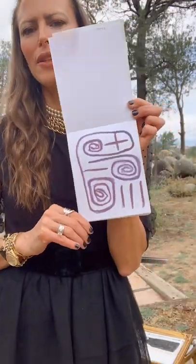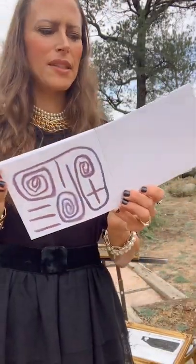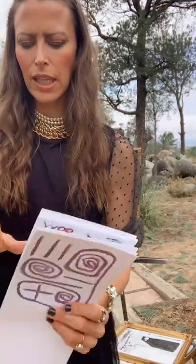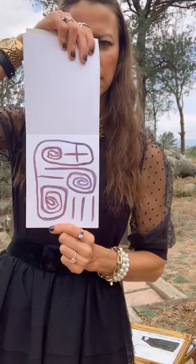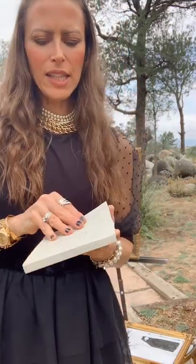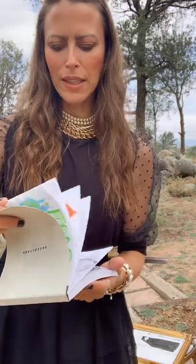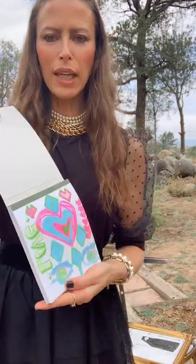I'm thinking of doing some limited editions. I don't think I'll ever sell these. Let me see. These are like 6x8s from my sketchbook. Let me see. I actually like, yeah, I like that the best. I'm thinking of selling some limited edition prints of my sketchbook pieces. I mean, some of it is really kind of wacky.